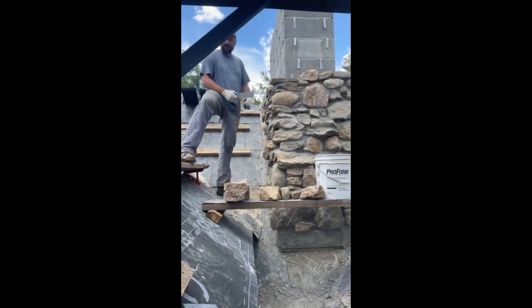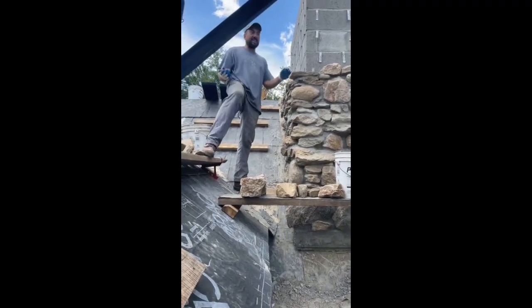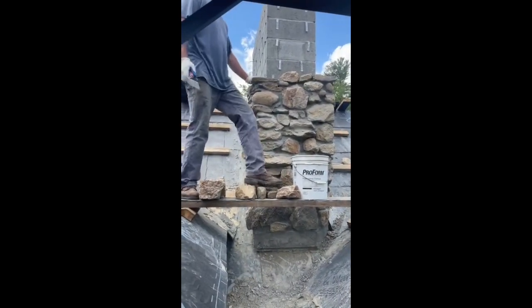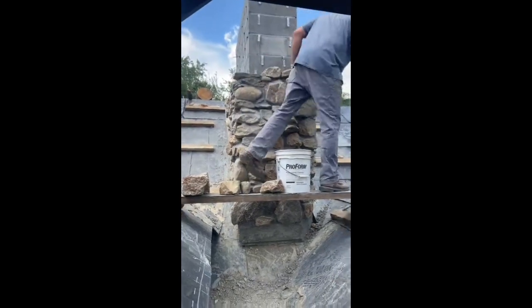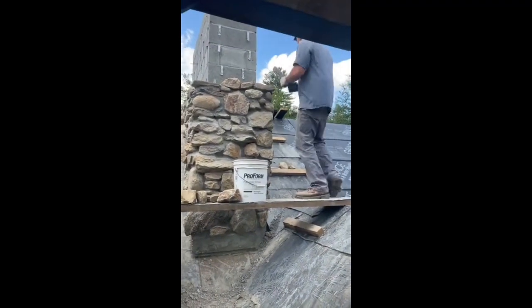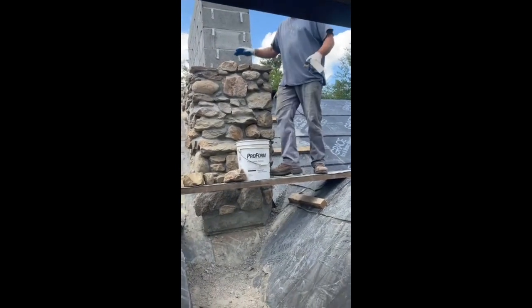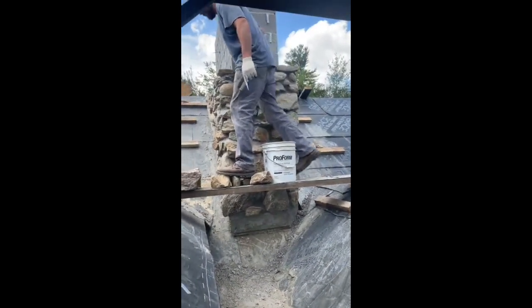Is it? This is the tedious part. It is certainly not rocket science. And I am not a mason by trade. However, I know masons. I grew up on the dairy farm.